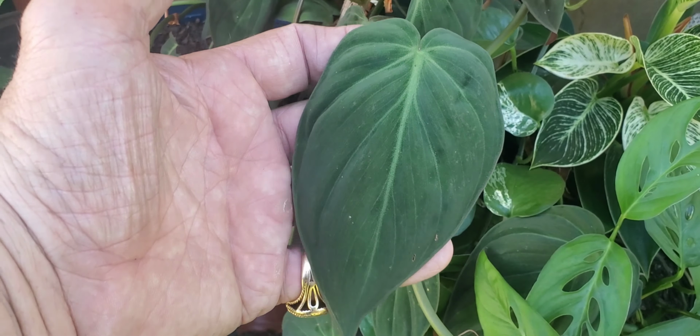This is the Xanadu, and it's inexpensive, and it's a cool philodendron. Okay, sorry for the mess over here. Okay, look at this Monstera sulta pagana. Okay, and now we're gonna go to, and as you can see, I've got these everywhere.